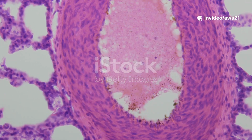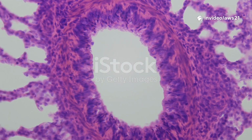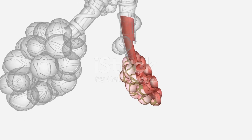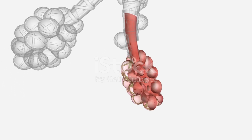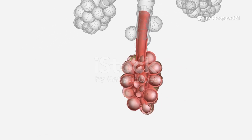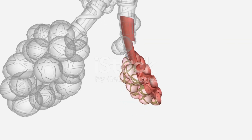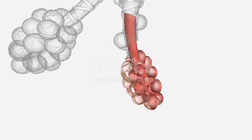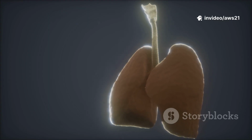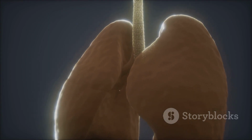This is where the magic happens. At the very end of the tiniest airways are the alveoli. These tiny grape-like air sacs are the actual site of gas exchange. 3 things make alveoli incredibly efficient. Thin walls. They are only 1 cell thick, making diffusion easy. Massive surface area. If you spread them out, they'd cover a tennis court. Rich blood supply. Each alveolus is surrounded by a dense network of capillaries. Special type 2 cells produce surfactant, a soap-like substance that reduces surface tension, preventing these tiny sacs from collapsing every time you breathe out.